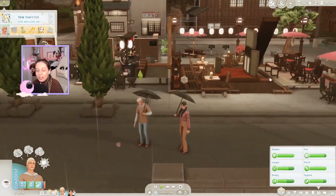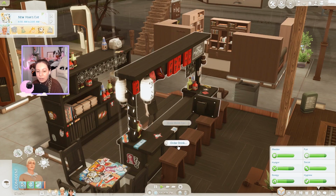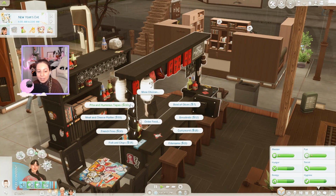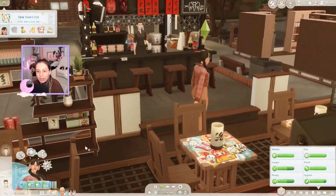So we've still got a little bit of time before we need to meet. So let's maybe order a drink. You can just order your favorite drink. And I think we'll get a little bit of food. Maybe we can get some pita and hummus tapas because we want to make sure we order something that's vegetarian so Peter can enjoy it if he feels like it.